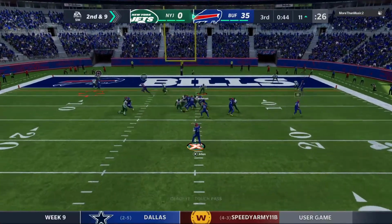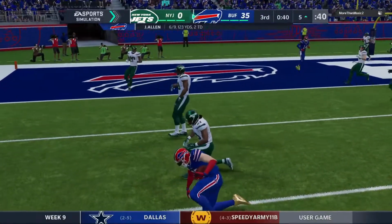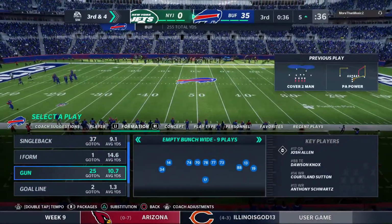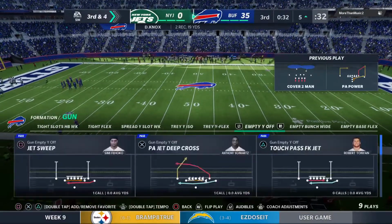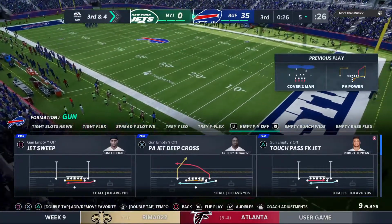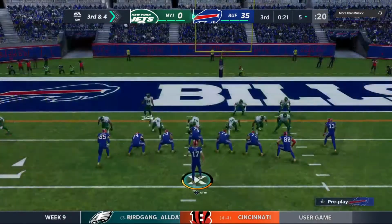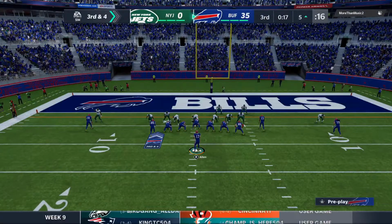To throw, it's Allen. This will be caught at about the 5. And he'll be brought down this time at the 5-yard line. That's a staple of this offense. Drag route to the tight end. Yeah, he's unable to use his size to break off much more yardage after the catch, but still an effective gain nonetheless. They face a 3rd and 4 after that last completion gets them 6.